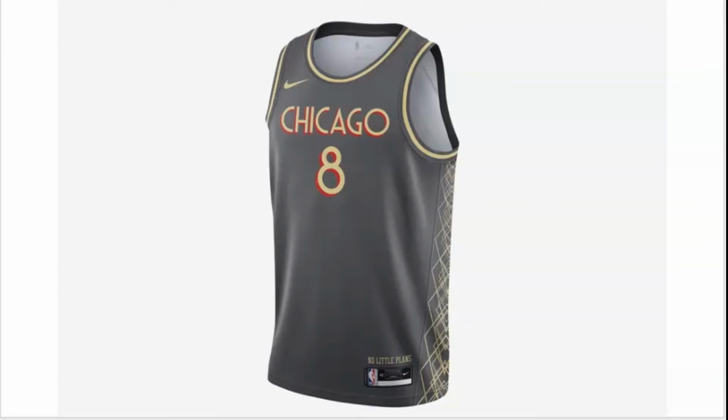One thing, it's just a small detail, but I like it about the jersey. You probably won't see it on too many players because they have to tuck it in. But just above the NBA logo, it says "No little plans," which I like. I like those little phrases on jerseys. I've seen them on a few. I don't remember exactly which right now, but I've seen them before, and personally, I'm a fan of them.